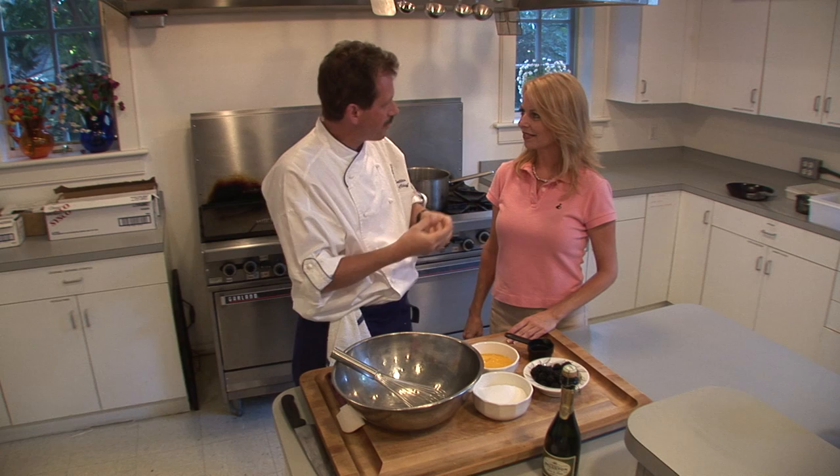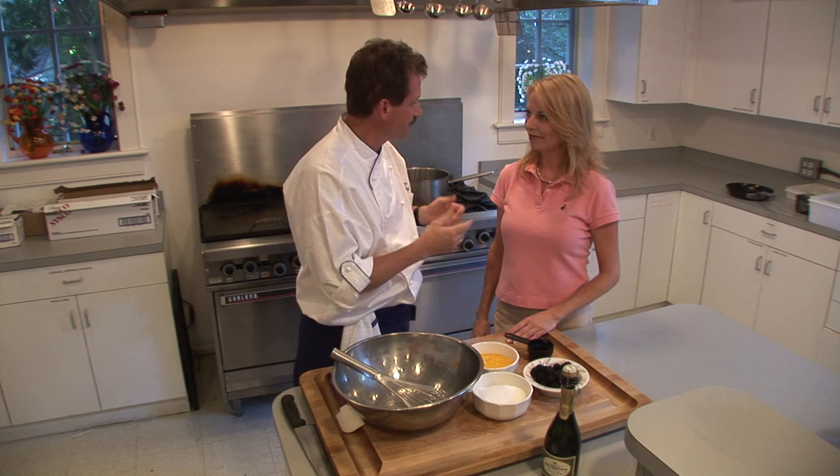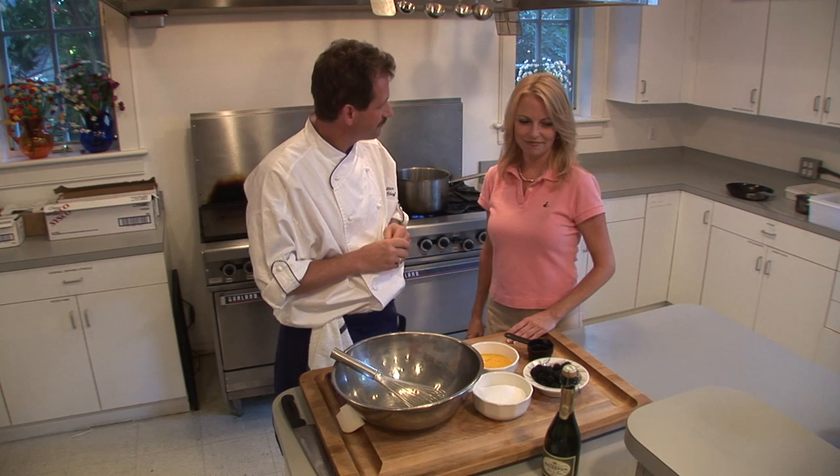Okay, we're going to make this wonderful dessert, Kim, all the way from the Eastern Shore. And it's using Michael Psister's fresh local peaches and some blackberries. And we're going to make a champagne sabayon, every girl's dream. Mm-hmm. And we're going to serve it on a little shortbread biscuit with some homemade ice cream. Awesome. Let's do it.